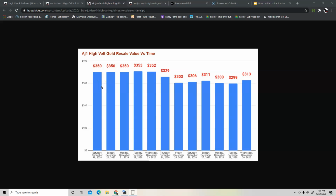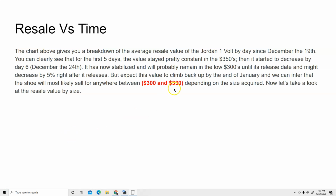Okay, so I take a bunch of sales data, and you crunch it to get how much the shoe went for that day. Now, if you look after December the 23rd, it starts to drop, and it's down to like 330 or 329, and then after that, it's pretty much at like 300 and then 313. We just saw that the shoe is pretty scarce, so I'm thinking that the value is going to be anywhere between $300 and $330 by the time it comes out. And I'm going to read it off my chart to give you more accurate numbers. So give me 1 second. So pretty much it's going to remain in the low 300s until its release date, and might decrease by 5%.